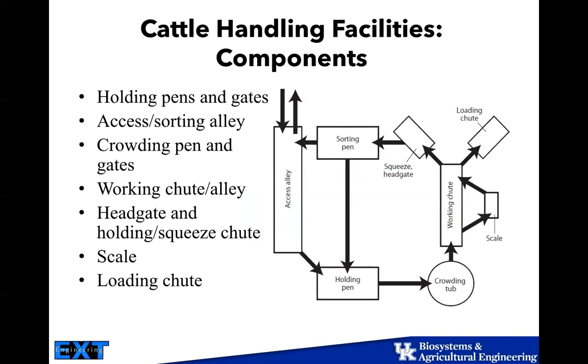Getting to our crowding pen or tub, we're going to have about 12 square foot per animal. Then this leads into our working chute, or alley, and takes them on down to the squeeze. Those are just our basic components. Some of these farms can also have additional options, such as a scale, which can be essential because we buy and sell these animals on a weight basis, so we really need to know what they weigh, and a loading chute. Those can also be helpful options for a lot of these producers.